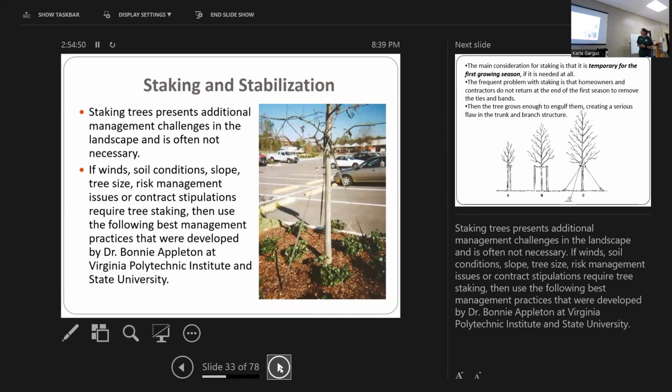Staking stabilization, we talked about that. It's often not necessary. Some people just do it because they can. But if you've got heavy winds, like Trice Landing, for instance down here, we were right next to the river. The wind coming off that river is really, really hard on trees. And if you don't stake them somehow, they're gonna move.